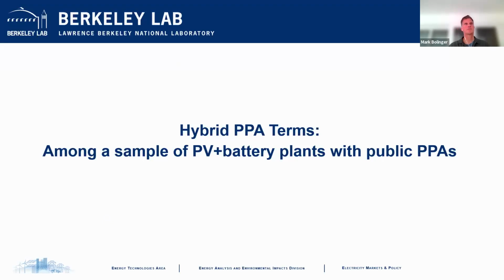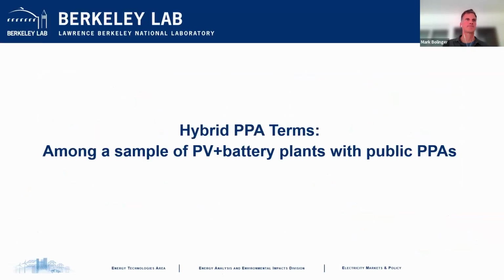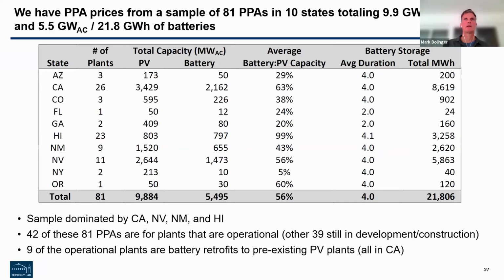So sticking with PV and PV plus storage, let's take a quick look at a sample of PPAs that we've collected across 10 states. The sample is actually dominated by plants in just 4 states: California, Nevada, New Mexico, and Hawaii. And about half of the sample are PPAs for plants that are already operational, and the other half are still under development or construction.